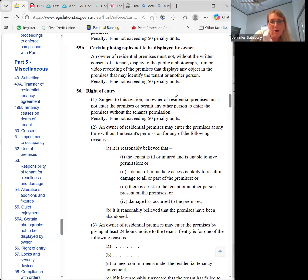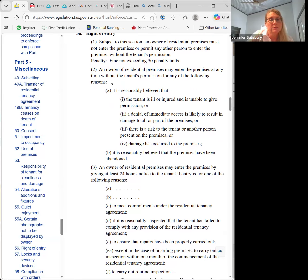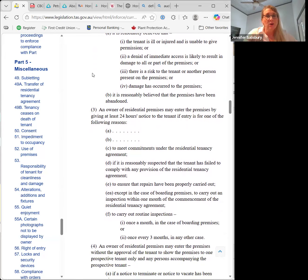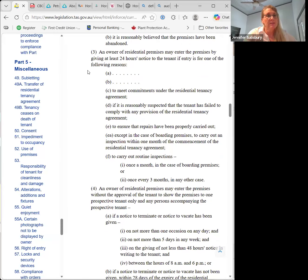Okay, right of entry. Now this is called abusive access for a landlord. In Tasmania, they call it right of entry. Okay, so the owner of the residential premises must not enter the premises or permit any other person to enter the premises without the tenant's permission, unless it is reasonably believed that a tenant is ill or injured and unable to give permission, denial of immediate access is likely to result in damage to all or part of the premises, there is a risk to the tenant or another person present on the premises, or damage has occurred, or it is reasonably believed that the premises has been abandoned. And you've got to give at least 24 hours notice.